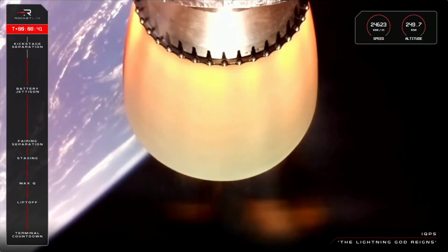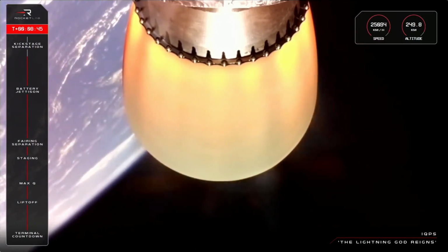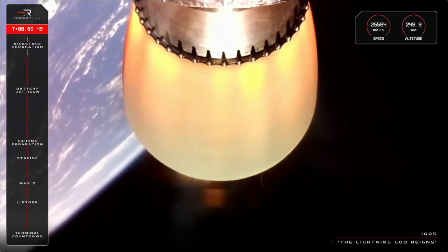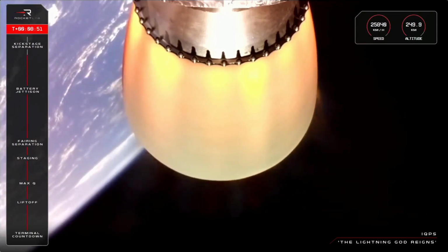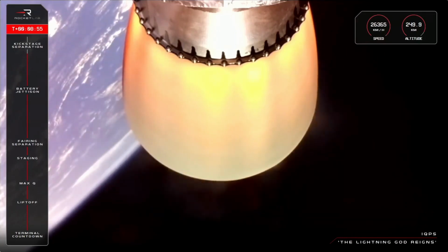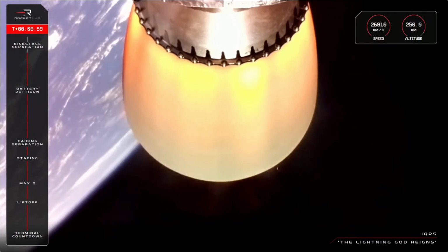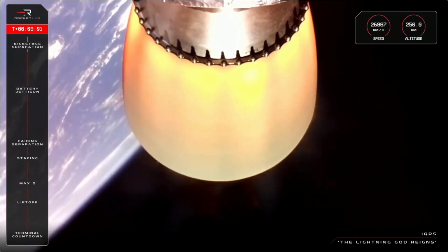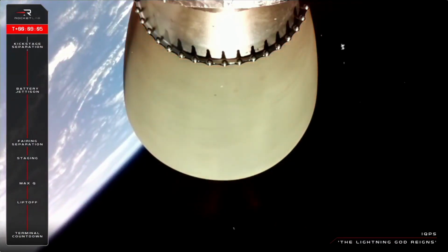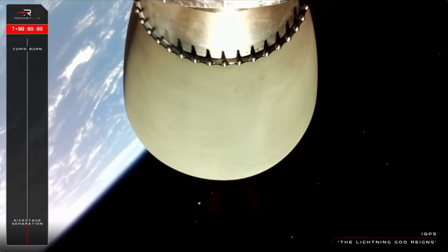20 seconds remaining. SECO confirmed. Nominal transfer orbit achieved. Stage separation confirmed.